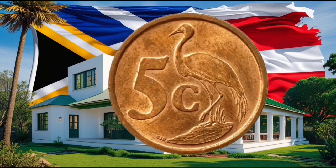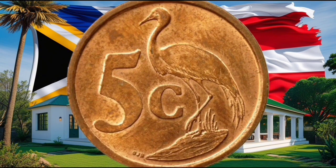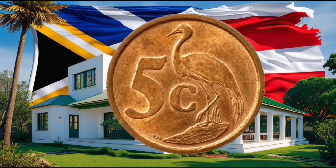In recent years, collectors and investors have paid astonishing amounts for rare and pristine examples of the 2002 South African 5-cent coin. One reported sale, though not officially verified in public auction records, claimed a private transaction where a unique error coin from this batch was sold for an incredible $2 million. This valuation hinges on the coin's rarity, condition, and the growing interest in rare African coinage.